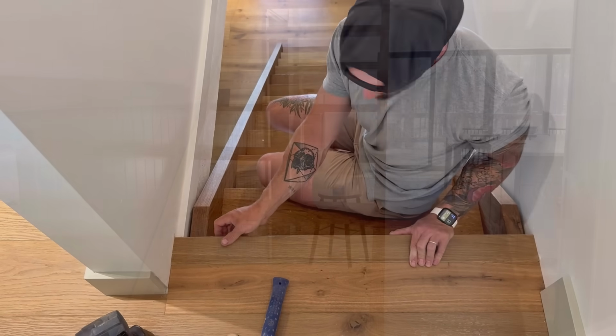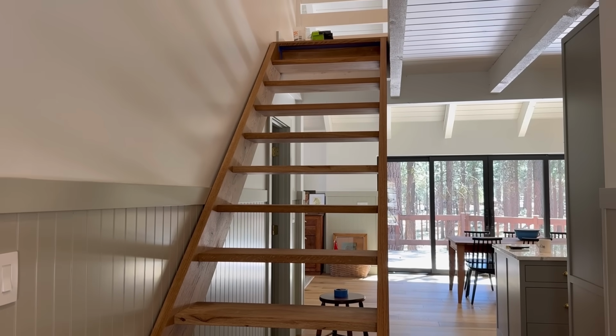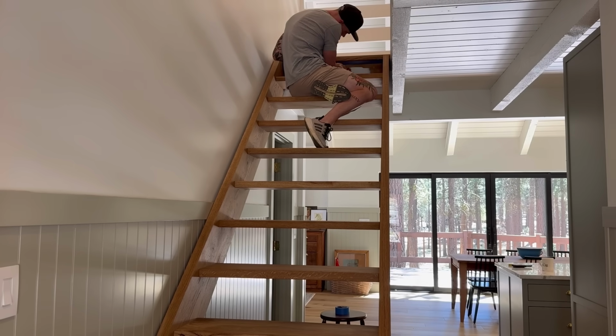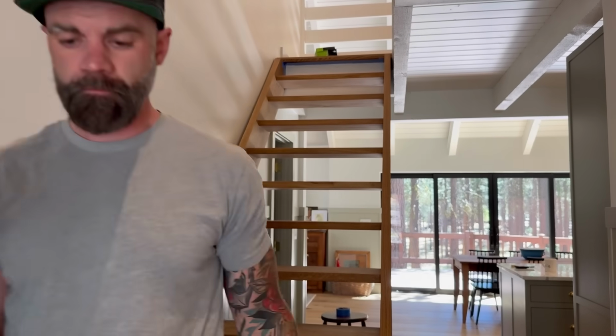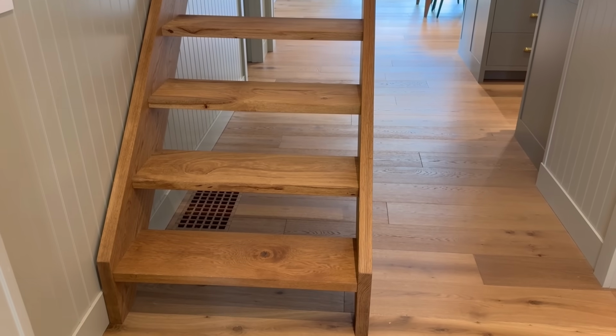Ta-da! Remember that upper brace piece that I spent all that time plugging and sanding down and flush trimming and putting new Rubio on? Yeah, after getting the stairs installed, I decided I hated it. It just didn't look right that that was oak when it was against a white beam. So I made a last-minute decision to paint it white. I very carefully taped everything off and then did 3 or 4 coats of white paint to match the beam, and I thought it looked so much better.